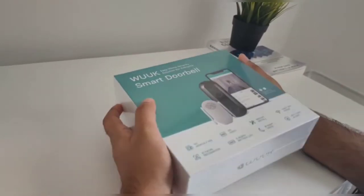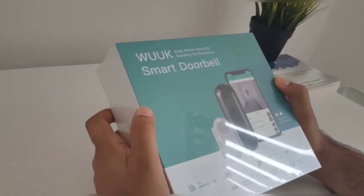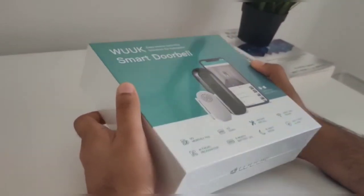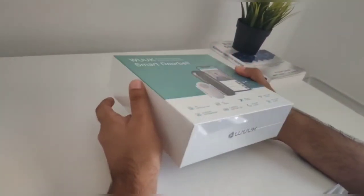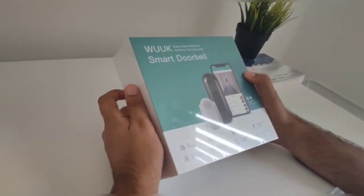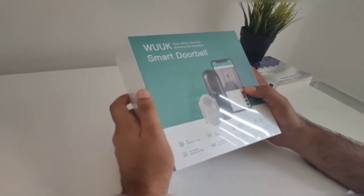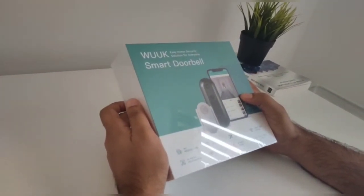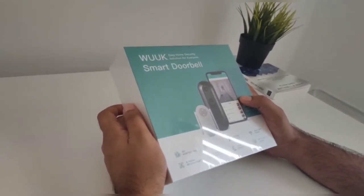So today I'm really excited to open up this great product, which is a WUUK smart doorbell. Now, this is something which I ordered over 6 months ago from Indiegogo. This is a new product from a new company, WUUK, which was seeking funding on Indiegogo. And as a gadget lover, I took the risk to try to back them up to see what this was like.